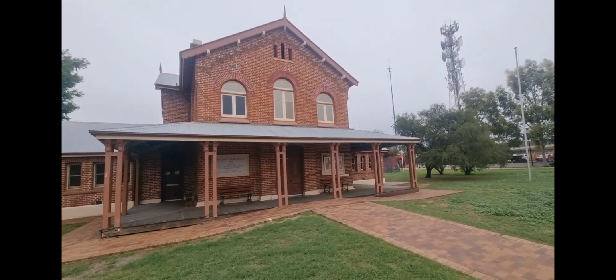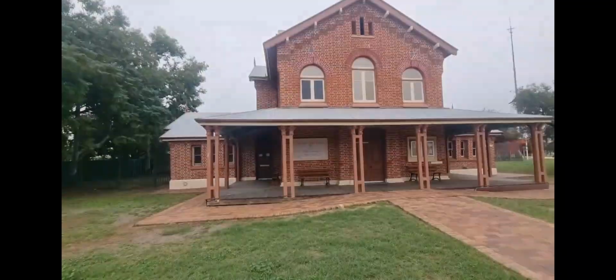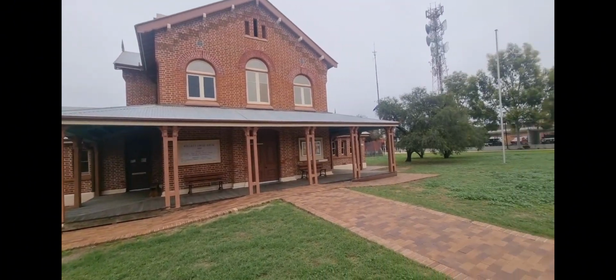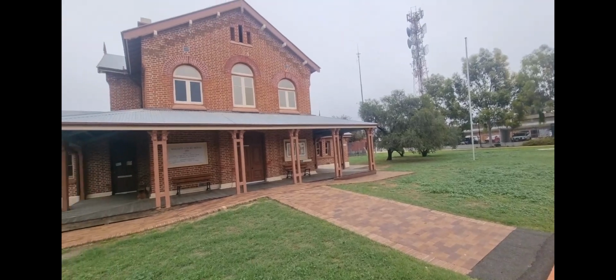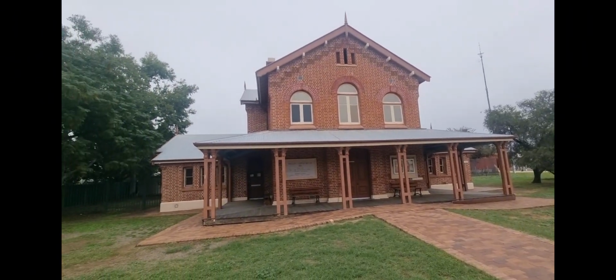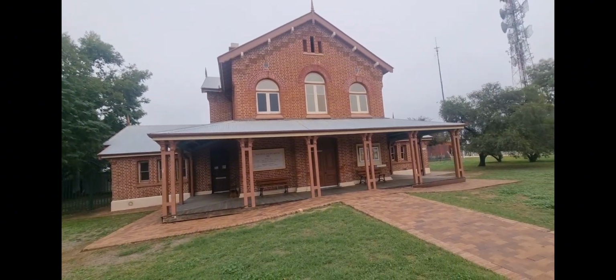So we found an old courthouse. It says it was built in 1880. And they did have a lot of cool old buildings around, but they all burnt down or got demolished and stuff, so there's not a whole lot left anymore. But yeah, an old courthouse, eh? It's pretty cool.